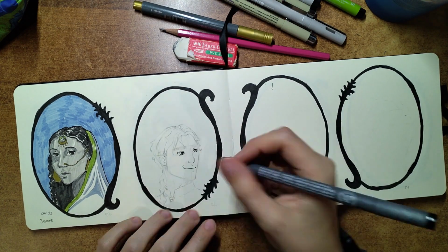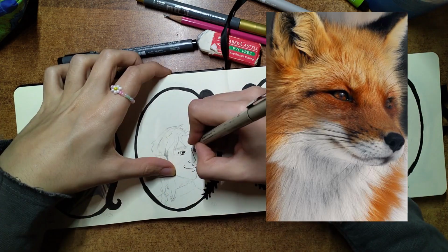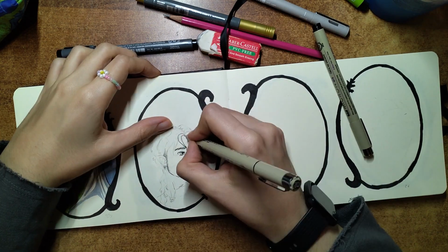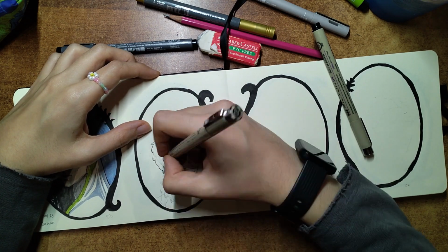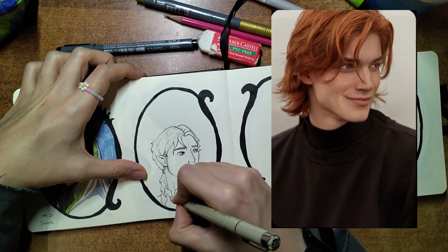Day 24. The prompt was fox. This animal symbolizes cleverness, cunning, and caution. I didn't have many ideas for what type of druid he could be, but I found a reference photo of a guy whose face fit the prompt perfectly.